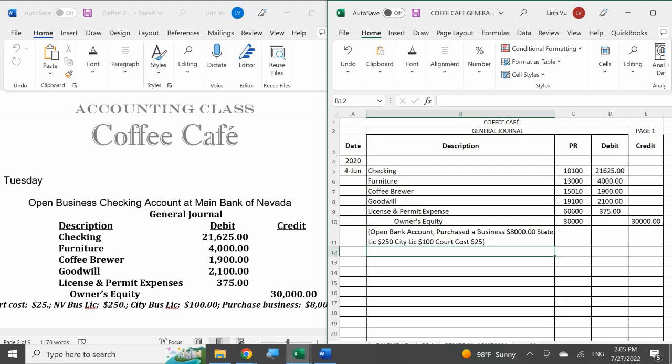Correct, right? In this case, I'm just elaborating what my license and permit entails, because it's all together in one. Where in this case, I'm elaborating what it is, but I just go ahead and put I purchased a business for $8,000. I didn't have to specify that it came with furniture, Goodwill, or anything, because Goodwill generally comes from a business anyway. So this $8,000 purchase for the business is pretty much good enough, all right? It's pretty self-explanatory, because if you add up your furniture, your coffee brewer, and your Goodwill, that is equivalent to $8,000. And on top of that, you just open up a bank account.